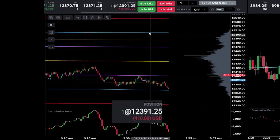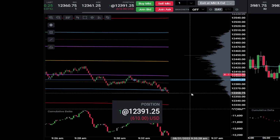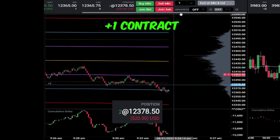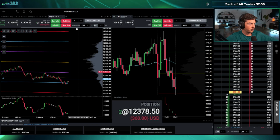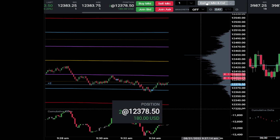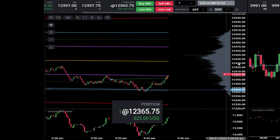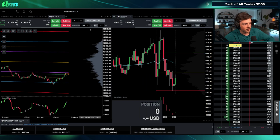There's new lows on the NAS. It's the bottom of the range. That was of interest to me. Quick little boost. Out of one. I'm taking that second one off also. Point away and then got slapped.